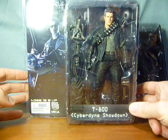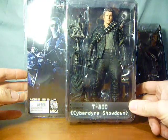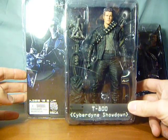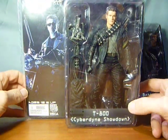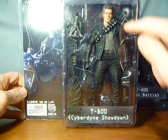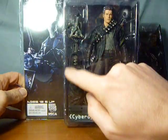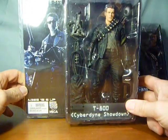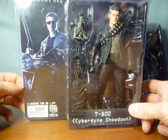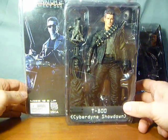It's an absolutely fantastic figure, a brilliant sculpt of Arnie, and a good old heavy bit of packaging as well. You can tell you've got a good solid figure in there. Lots of extras, being the duffel bag there. He's got a grenade launcher on his shoulder, and he's got the Gatling gun with all the ammo going into the duffel bag as well. So there's plenty to come with this figure, I should say. And like I say, absolutely fantastic.